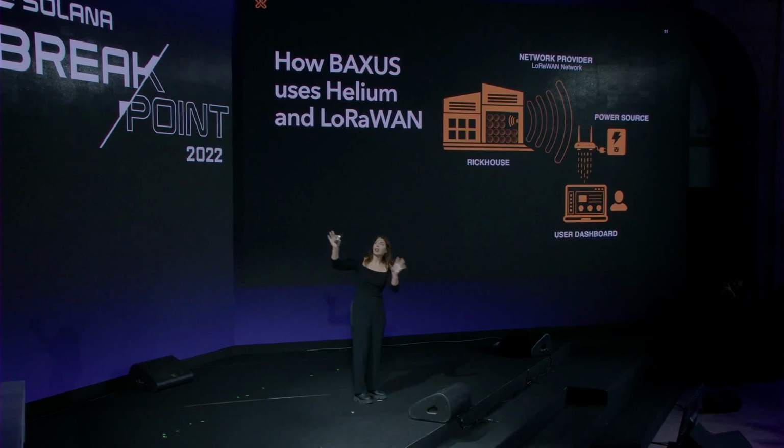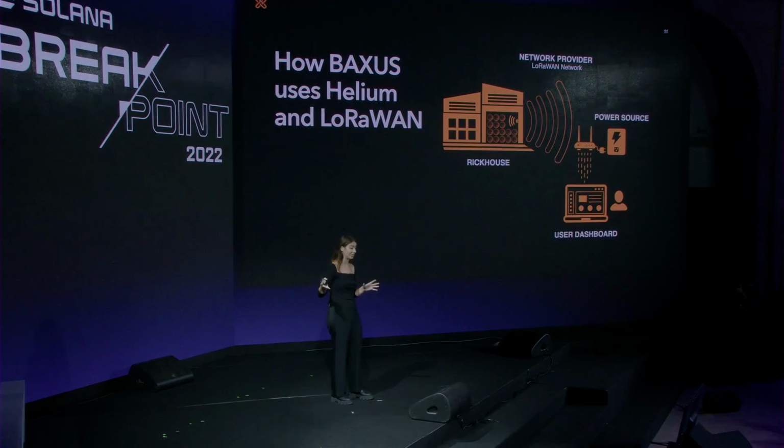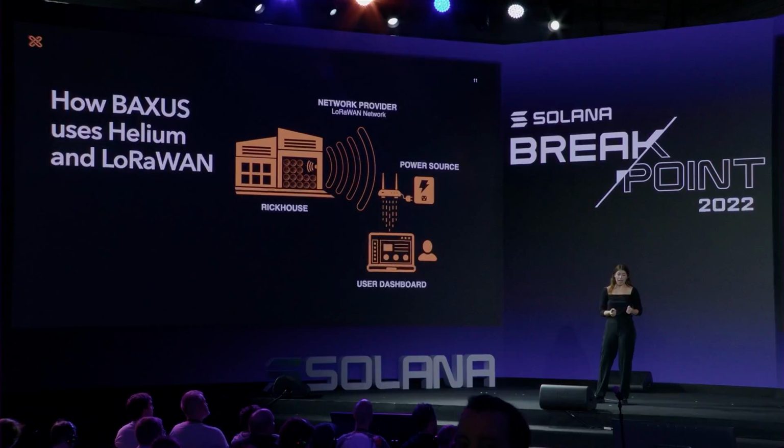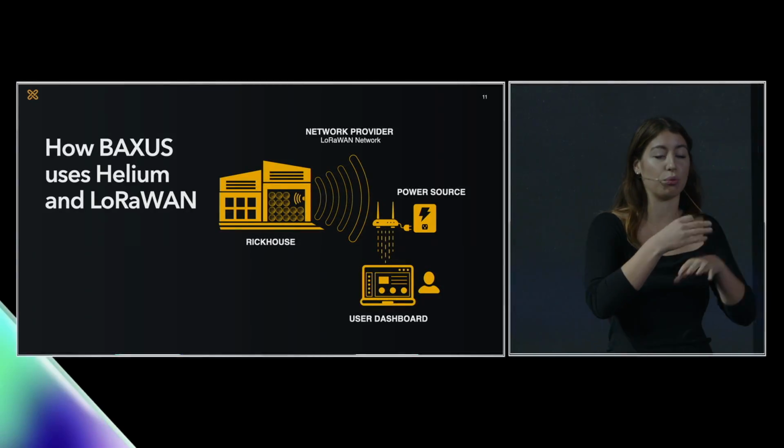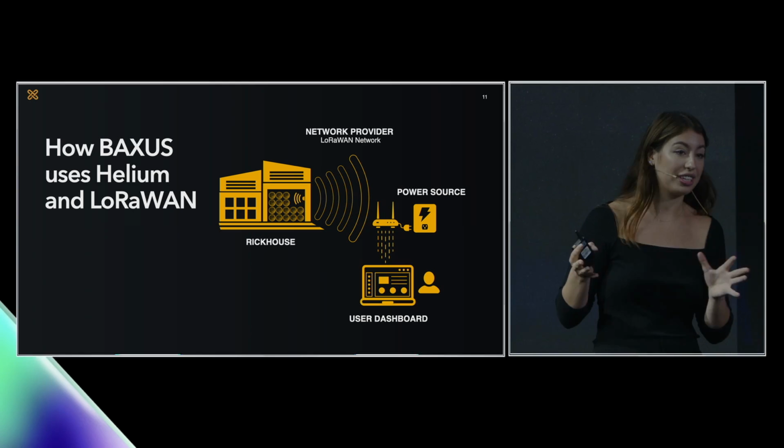So in order to better explain this, I'll give you a little bit of an explanation of what we're doing. This is how we do this with casks. Currently, casks on our platform are outfitted with temperature and humidity sensors. And right now, this process of being able to track temperature for casks actually doesn't really exist yet because it's so expensive and difficult to get Wi-Fi into these very rural areas, specifically Kentucky.